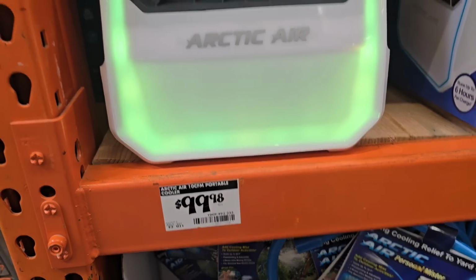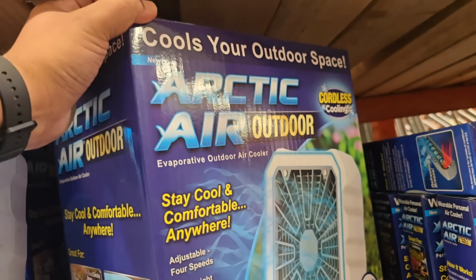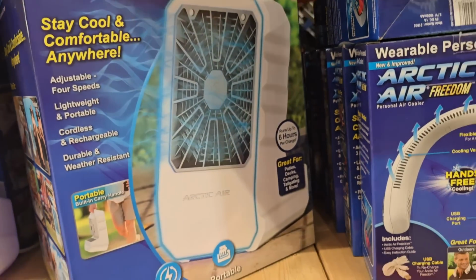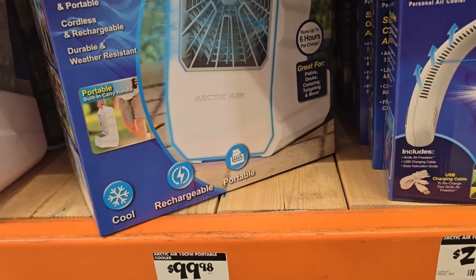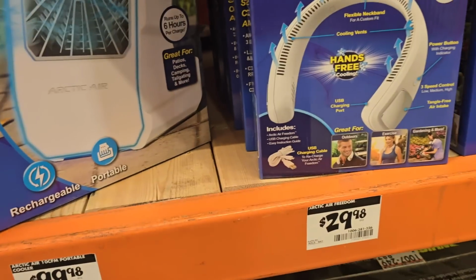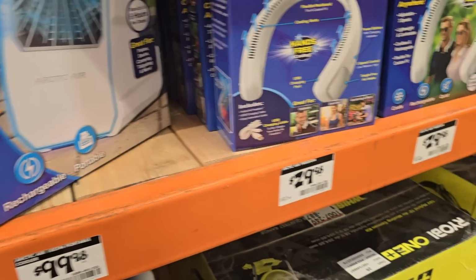A portable cooler or fan, whatever they call it. But I don't know why they advertise as cool. I don't know if they actually cool the air or they just move the air. But in all the fans, they even got one for the neck. They advertise this as cool.